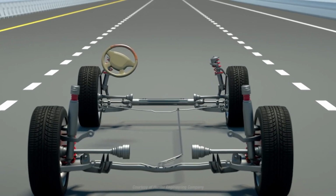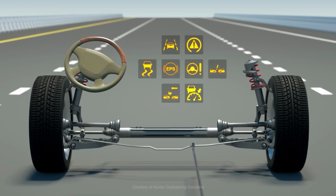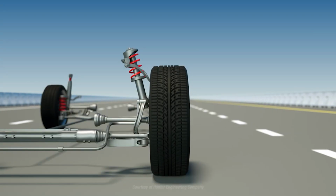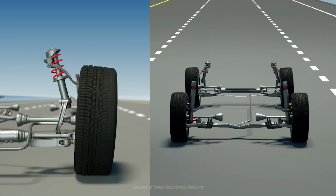Additionally, a crooked steering wheel indicates your vehicle needs an alignment, especially if your vehicle has driver assist systems, which typically rely on data from the steering angle sensor to function properly. So if you see a shift in the position of your steering wheel, irregular tire wear, or if your car is pulling to one side or the other, get an alignment check as soon as possible.